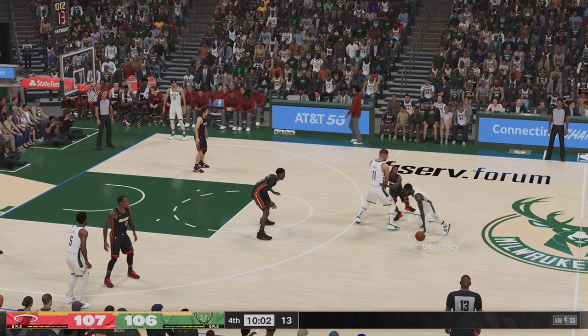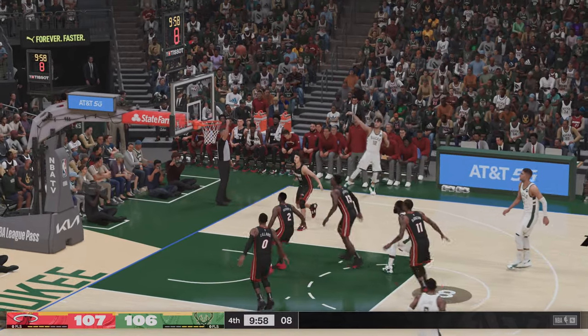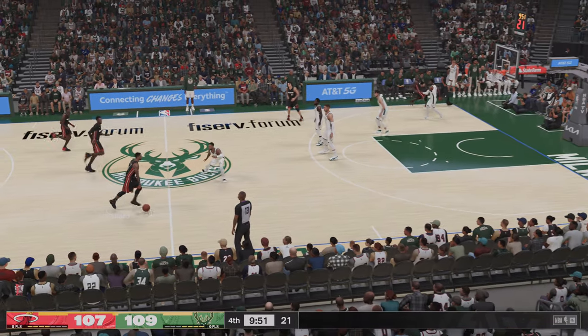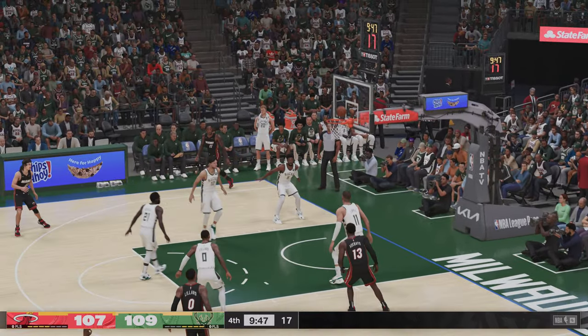Beverly against Rozier. Lopez, a screen on Rozier. Outside for Gallinari. From behind the arc. Oh, look at Gallo, the big man. Coming down the stretch. We'll see if someone can capture the lead and hold it. And that's been an issue. Five lead exchanges tonight. And here's Lillard from beyond the arc.